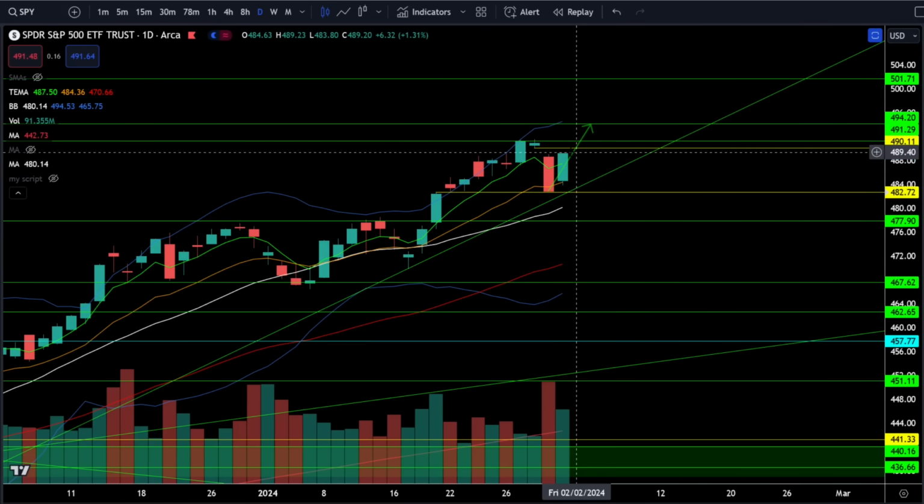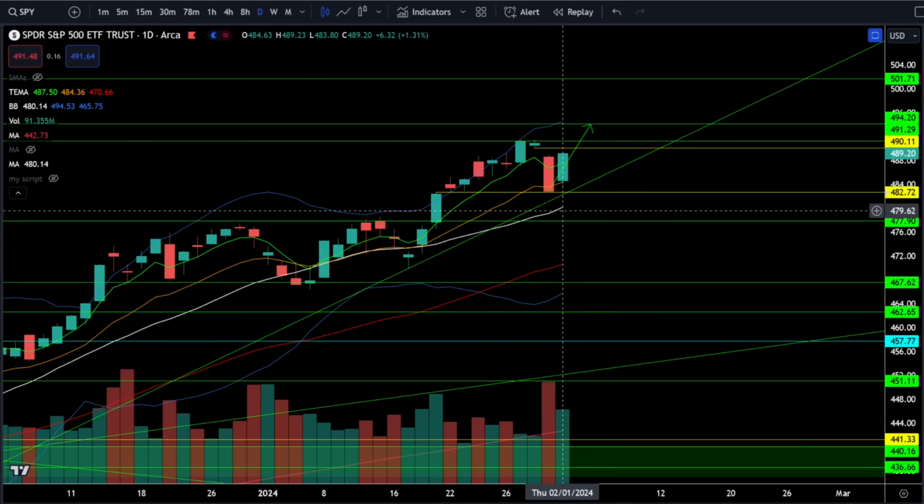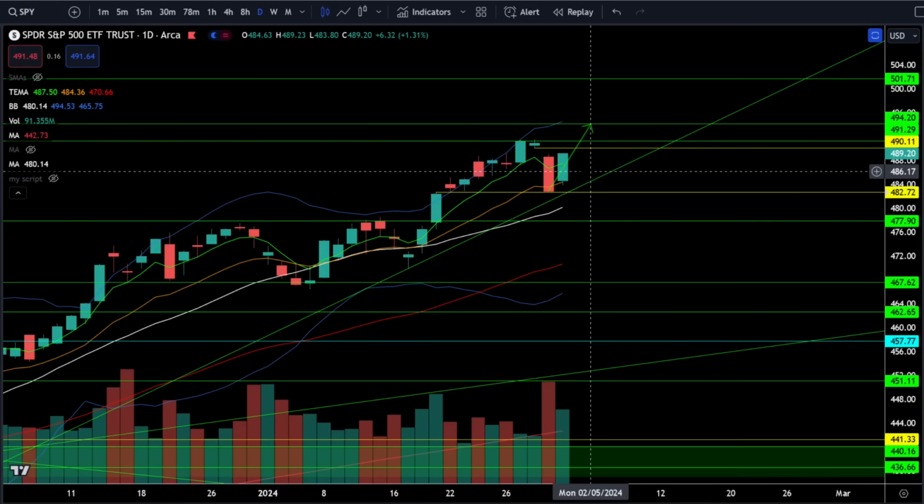And as you can see, price action is back above all the moving averages yet again. All of the moving averages are positively sloping. They have separation and this is still a very powerful bull trend. Do not bother trying to call a top. I know a lot of you are trying to do that and it's very difficult to do. Even the best of the best can't call a top in a bull market, so good luck trying.